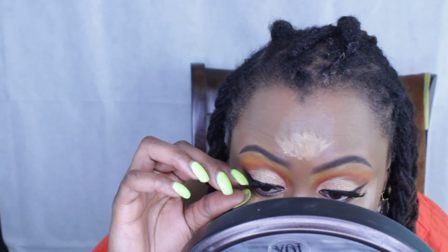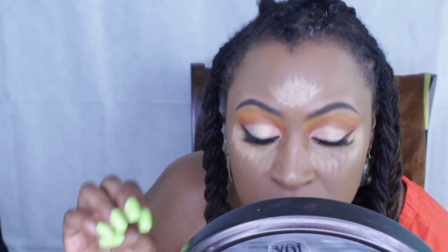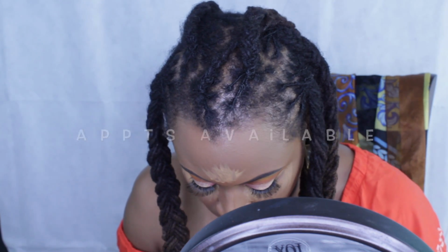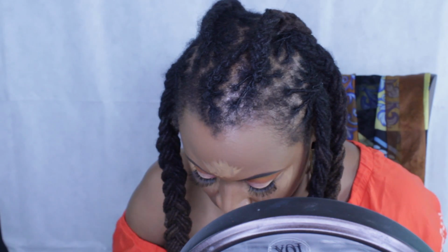Now, the pros to this product, I think, is that it does give a full coverage look with a matte finish like it says on the advertising description. It does last all day with very little oxidation, and the price is super affordable.